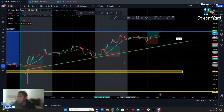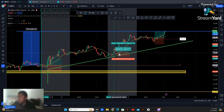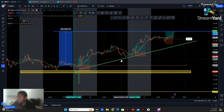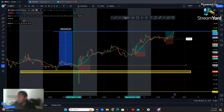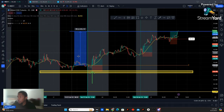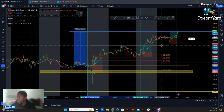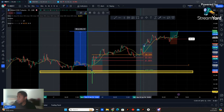Again, look at here. It came up right here, but then I needed something else. As you can see, it bounced off again. But see, this is what I did. I brought out my fib, and I brought it to, where is it at? Boom, right here. So I brought it to the higher, right here. And as you can see, what happened right here?